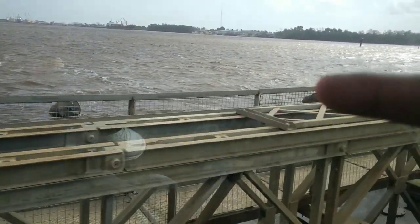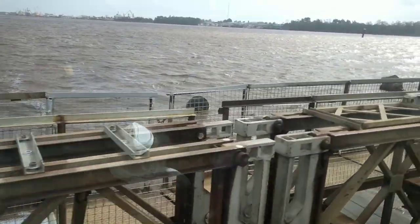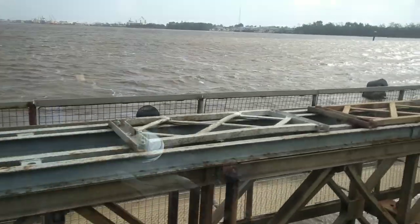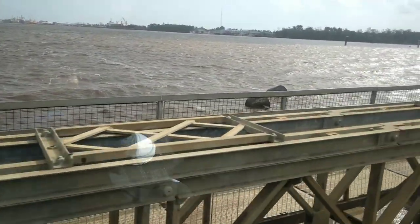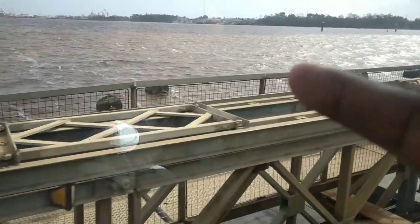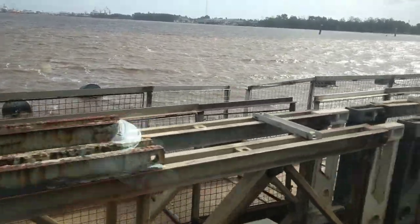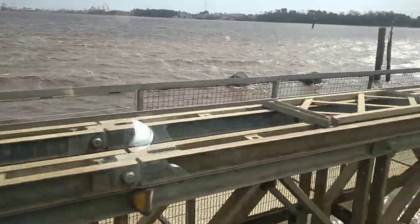That was once the pedestrian walkway, you know, for access from one side to the other. You can access region 3 to region 4. You can be a pedestrian using that walkway there. I'm not too sure if it still functions, but that's the pedestrian walkway.